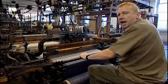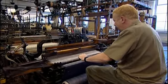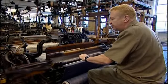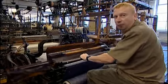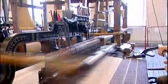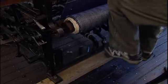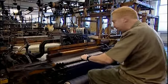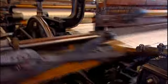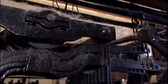So, they came up with this. Whereas on the hand loom, the pedal rotates the lifting of the sheds, on this one, the pedals do everything. Lifting the sheds, throwing the shuttle, the lot. So, if you could pedal, you could weave. Each shuttle throw is called a pick, and this loom works at 120 picks per minute.